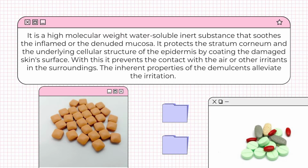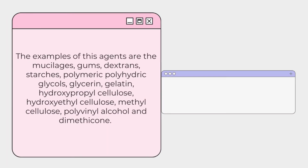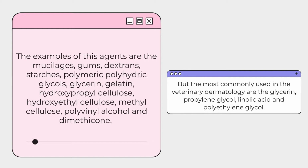The inherent properties of demulcents alleviate irritation. In short, demulcents can also be applied to skin. These are the following examples of these agents: mucilages, gums, dextrans, starches, polymeric polyhydric glycols, glycerin, gelatin, hydroxypropyl cellulose, hydroxyethyl cellulose, methyl cellulose, polyvinyl alcohol, and dimethicone. But the most commonly used in veterinary dermatology are glycerin, propylene glycol, linoleic acid, and polyethylene glycol.